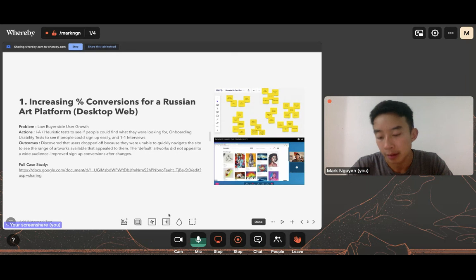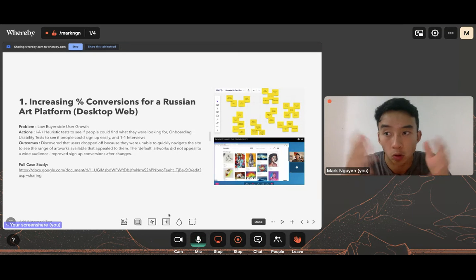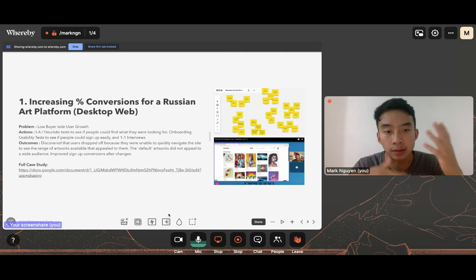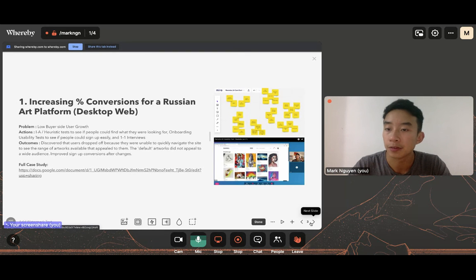And art being a very particular, a very niche thing, our purchases were very niche purchases, meaning anyone would want an iPhone, for example, but not many people would want a photo of an oil painting of a horse, right? That's very particular, and so it was important that during the initial onboarding, we showed people the variety of art pieces, which wasn't shown at the time, and so people dropped off. It was a full case study. I wrote it up in Google Docs and linked it here.